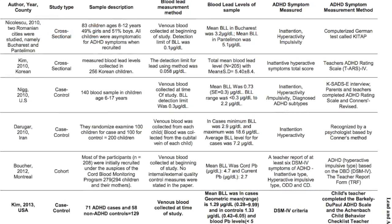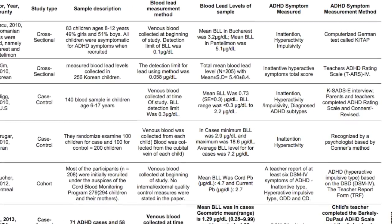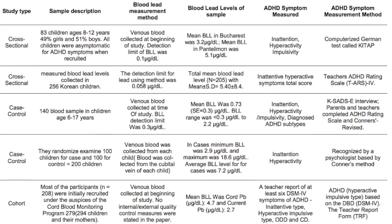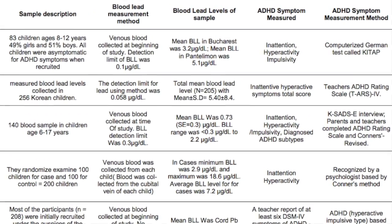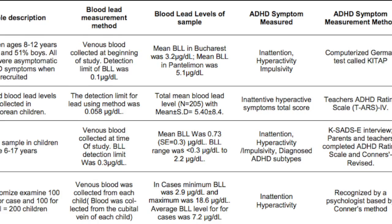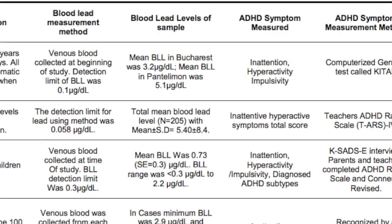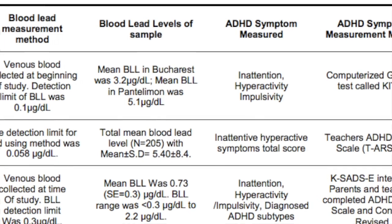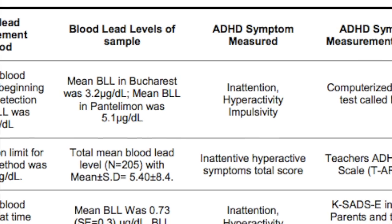You have the author, year, and country in which the research was done, the study type, sample description, blood lead measurement method, and blood lead levels of sample, which is the important category. You can see in the blood lead sample, they had between 3.2 and 5.1 micrograms. And the ADHD symptoms measured were inattention and hyperactivity. It does relate to ADHD.